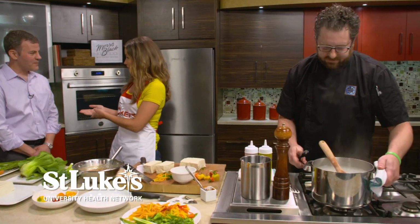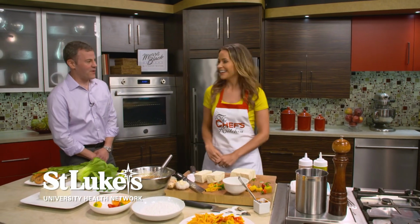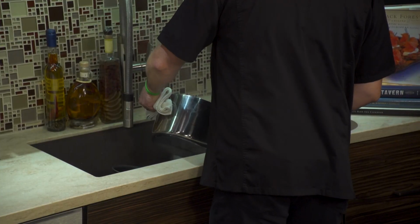So I'm going to dump this tofu out. Big fan? It's not in our fridge all the time, but I don't have a problem with it at all. An occasional indulgence? Absolutely. Looking forward to trying it today.